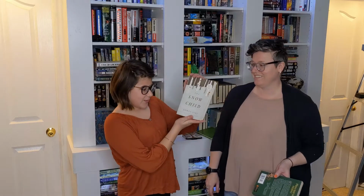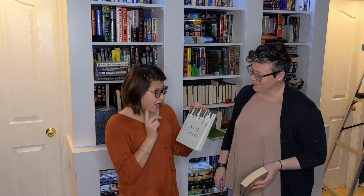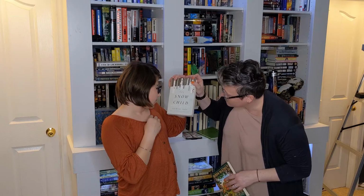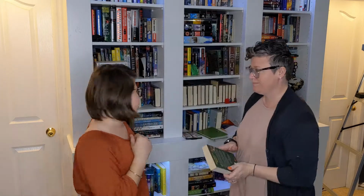The Snow Child by Eowyn Ivy. You haven't even read this. I haven't, but I know it has a fox. Okay, and I'm thinking this is a fox. It has too long of a nose to be a cat, and it's definitely not a dog. I'm gonna say it's a fox for sure. This is Spindle's End by Robin McKinley, and it is a Sleeping Beauty retelling. Really? I have to read it.